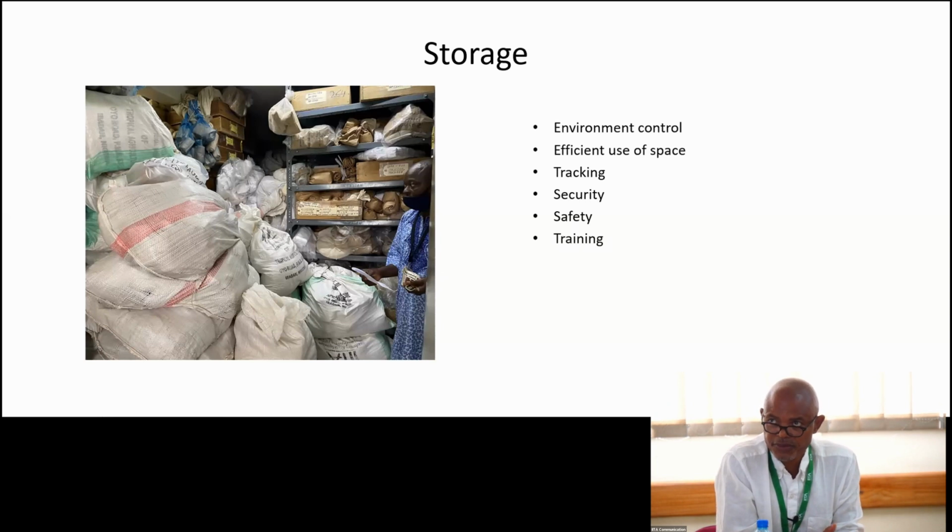There's also some security issues in that if something went wrong, there wouldn't be any alarm that would go off to alert anybody. And it's just not safe to look at that. Sending somebody into that facility would be risky. And people are just not provided the proper training to realize that they should be handling the seed storage much better than this. Next slide.